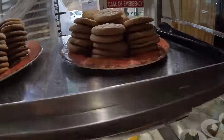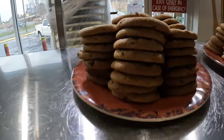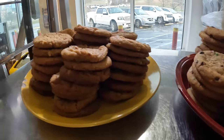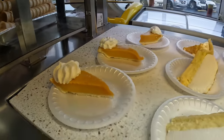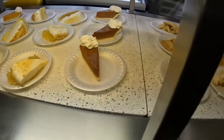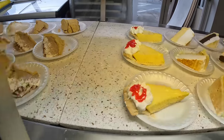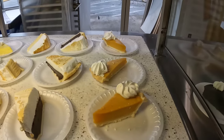Let's get closer looks of the cookies. Looks like peanut butter, chocolate chip, M&M cookies, more peanut butter. On the bottom, you have pumpkin pie, meringue, sweet potato pie, apple pie, marshmallow, cheesecake, chocolate cream pie, and pumpkin.